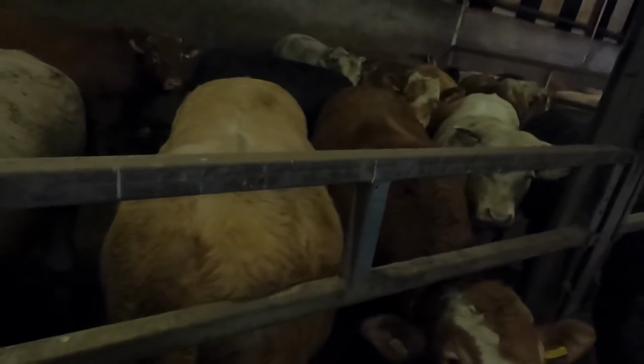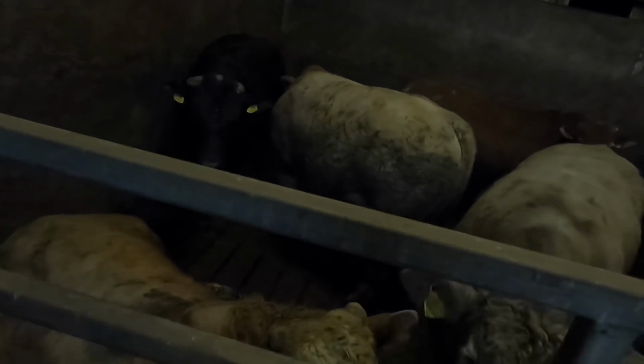Alright, so 2 pens of bulls is all we have this year, which is very strange for us. We usually have a lot more of them. These are probably feeding about the same time as the second batch of heifers, and they'll feed on for a little bit yet. Now they are starting to do fairly well.